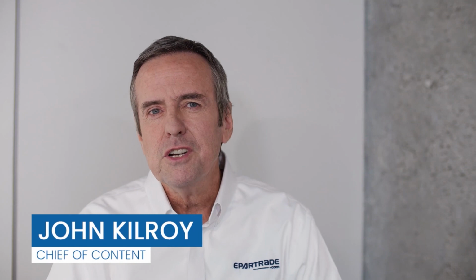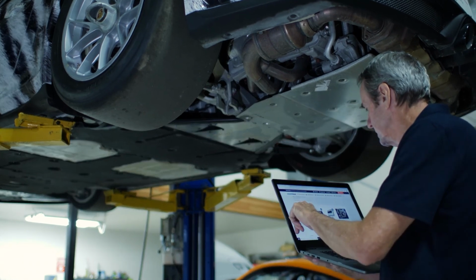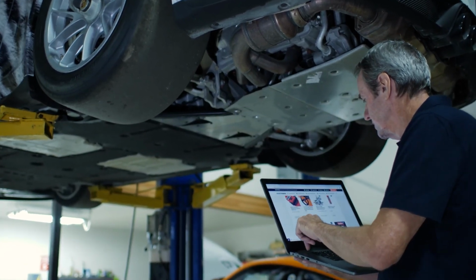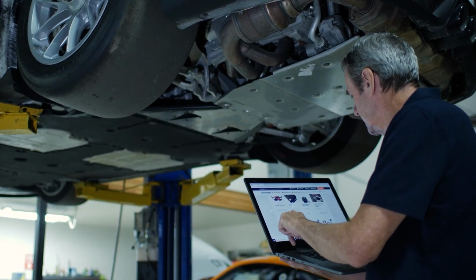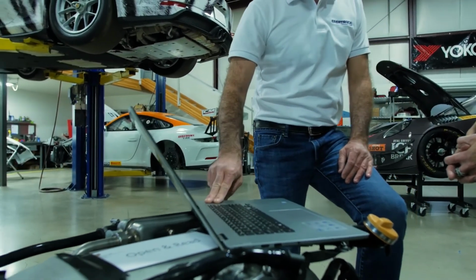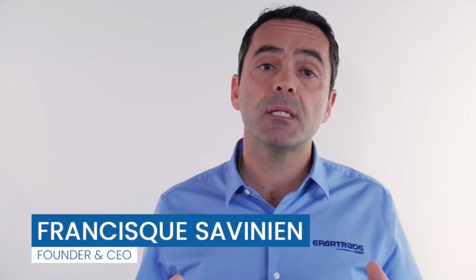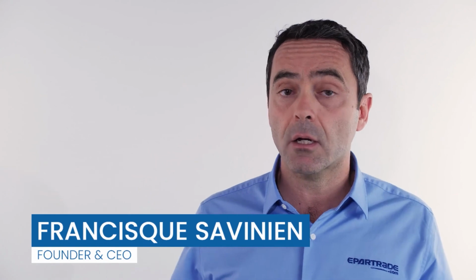The concept for EPARTRADE is basically, in my opinion, there's a big hole in the internet. So the internet started many years ago, but there's never been an online business community for racers on the World Wide Web. The need for EPARTRADE is actually quite obvious. Basically, people in the business of auto racing need a place online to hang out and get their problems solved. It's extremely simple for a buyer or for a supplier to interact on the platform.